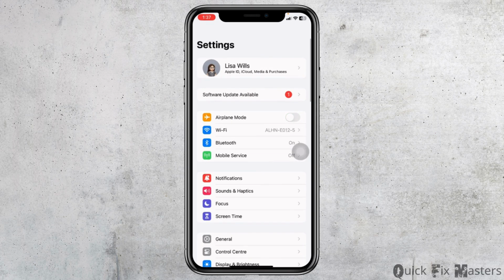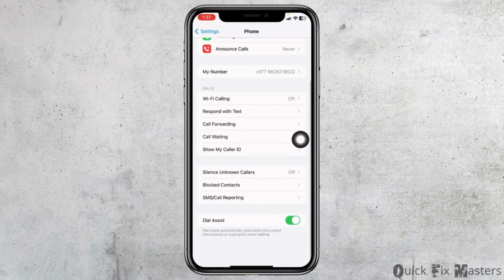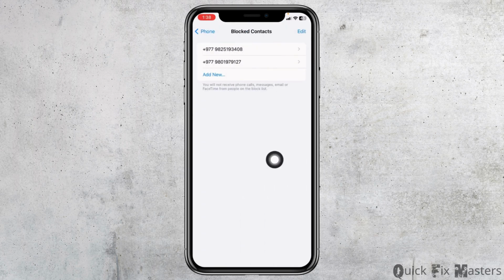Heading towards next solution, scroll down. Open the option Phone. Scroll all the way down. Open the option Blocked Contacts. Make sure you haven't accidentally blocked any contacts, as if you block someone, you will not receive phone calls, messages, email or FaceTime. Head back.